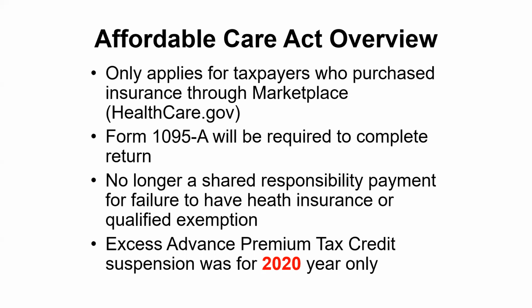What did change, however, was the 2020 rule that if you had an excess advance premium tax credit, you did not have to pay that back. That was only for 2020. We're going to see some changes back to having to pay money back if you're over the premium credit. I'll talk about that in just a little bit.